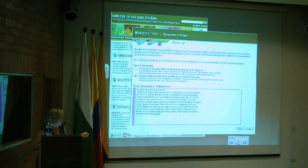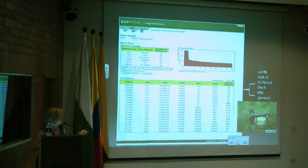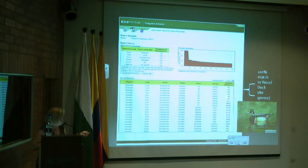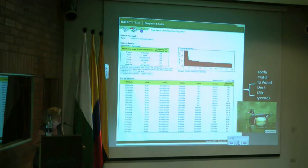So we will copy and paste the sequence into the Barcode of Life database, and it immediately spits out the answer, the most similar answer to our sequence in the database. In this case, it was a wood duck. And it shows us how many individuals are in the database, and it also shows us the next closest taxa. So we can make a determination based on the similarity indexes of these DNA sequences as to what the bird was that hit the airplane.